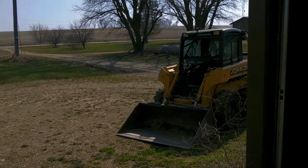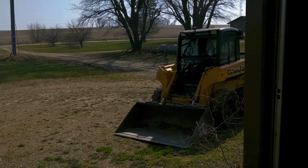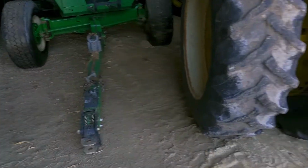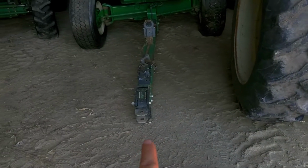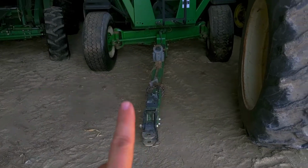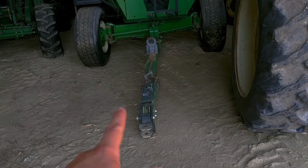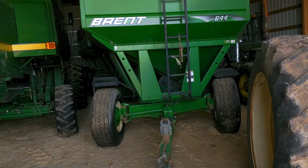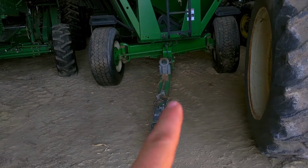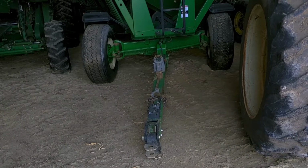Alright, well, I was going to use the skid loader to move these wagons out. I even had the camera set up on top. And then I came in here and I thought, you know what? The 4440 still has the quick hitch on it. So why don't I just throw the quick hitches on here and pull these out? That's way easier than trying to wrap a chain around and hook it to the skid loader. It's easier to back the wagons in with the skid loader. So we do that, but I'm just gonna put the quick hitch back on real quick and pull it back out. That'd be a lot easier.